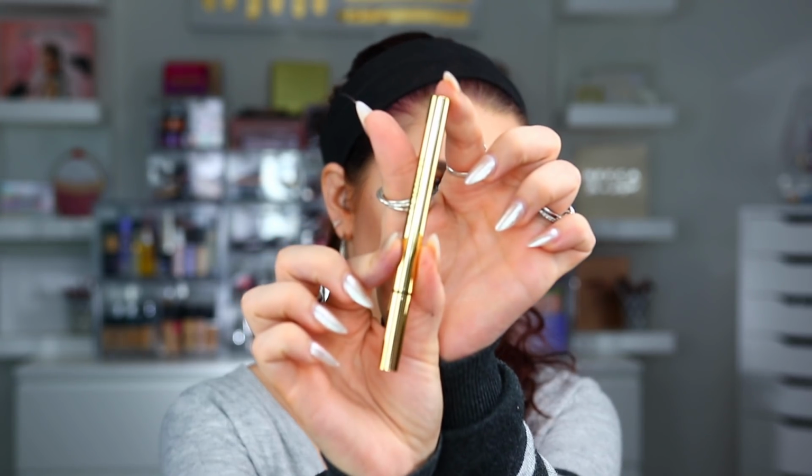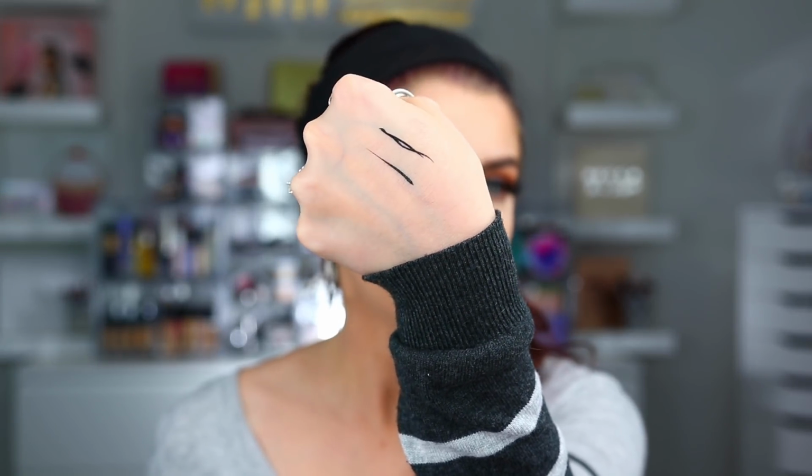They have the best packaging, I swear. And let's see. Ooh, yes, very sleek. Look at the packaging. So, so pretty. So let me go ahead and swatch this. I've actually been wanting to get a new eyeliner pen, wholly pigmented. Oh my gosh, you guys. Look at that. Look at how black those lines are. This is gonna be nice. I'm excited to try this out.